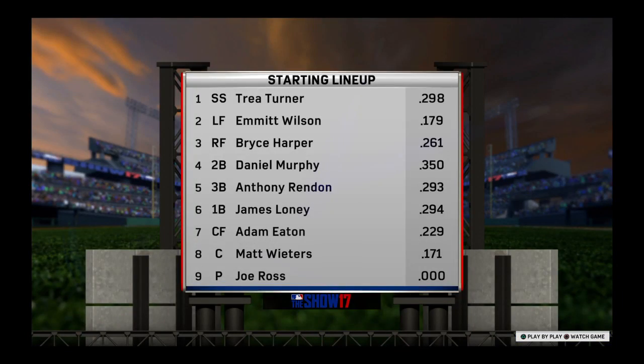And a look now at the hometown Nationals starting lineup. What's the key for them to win this series opener, Harold? Well, clearly it didn't start the way they wanted it to. They're already down a bunch of runs. But you play the same game. Try to manufacture a run, score a run.